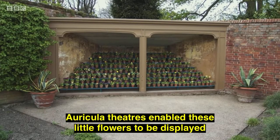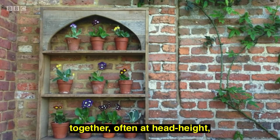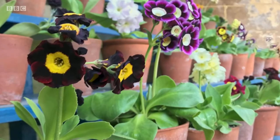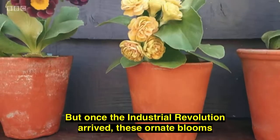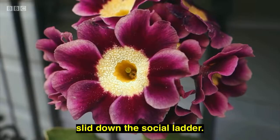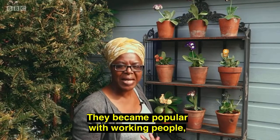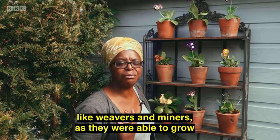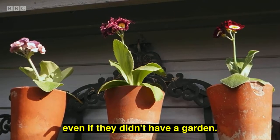Auricula theatres enabled these little flowers to be displayed together, often at head height, making the plants easier to admire. But once the Industrial Revolution arrived, these ornate blooms slid down the social ladder. They became popular with working people, like weavers and miners, as they were able to grow these little plants on their windowsills, even if they didn't have a garden.